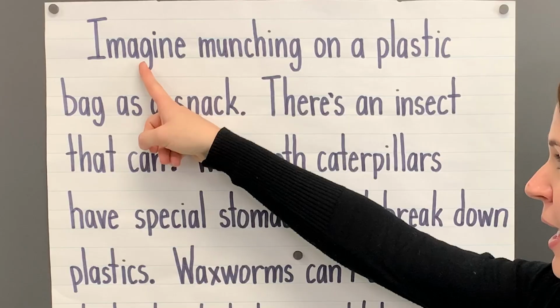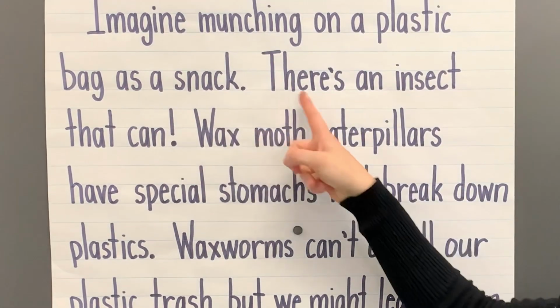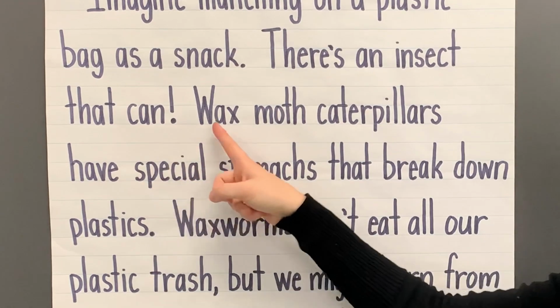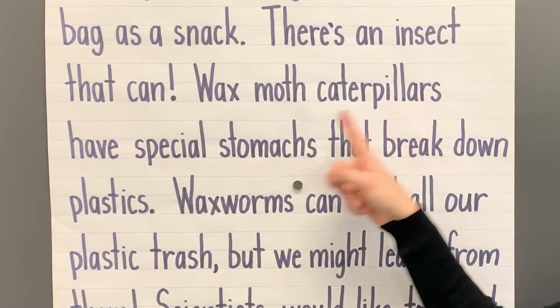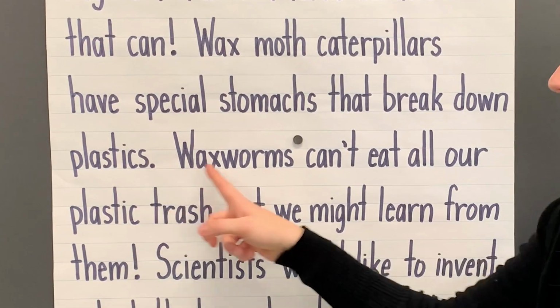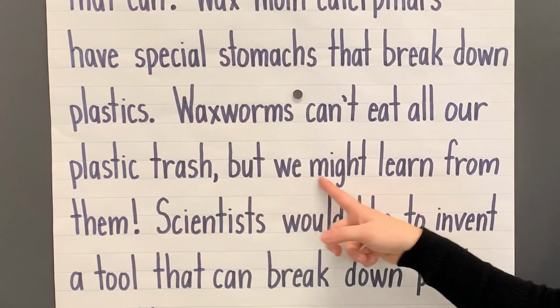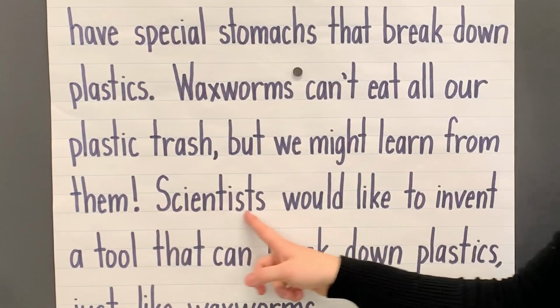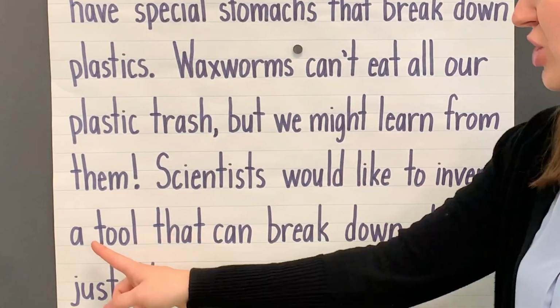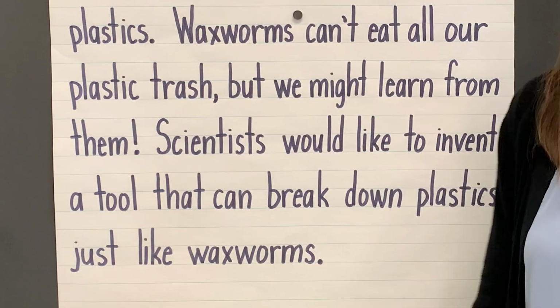Read with me. Imagine munching on a plastic bag as a snack. There's an insect that can. Wax moth caterpillars have special stomachs that break down plastics. Waxworms can't eat all our plastic trash, but we might learn from them. Scientists would like to invent a tool that can break down plastics just like waxworms.